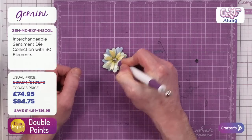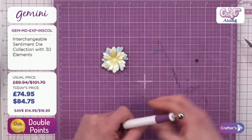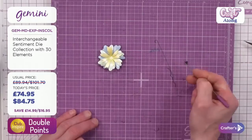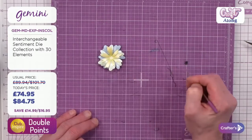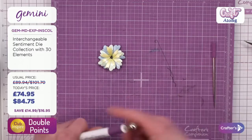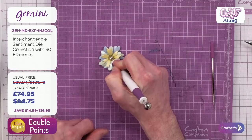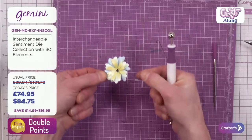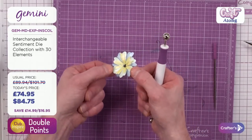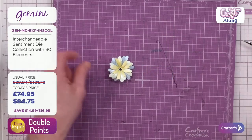And then last but not least, we're going to do that again, tiny little bit of glue, and then we're going to bring in this tiny little bit of the center of the flower. Now, if it's too small for you to pick up, just dab your pokey tool into the glue and then pick it up that way. And then I'm going to press into the center, and that's giving us a little paper flower. You can see here. How well does that look? Even with the Centura Pearl, there's no cracking or creasing.